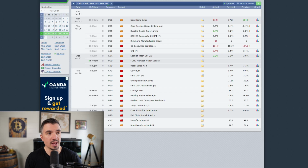So looking at the Forex Factory calendar, here's where things really get interesting for the dollar and for the Euro USD. Tomorrow on Thursday, we have US GDP and also unemployment claims. Those are going to be two big events to watch. And then on Friday, we have core PCE. That's going to be the big one.